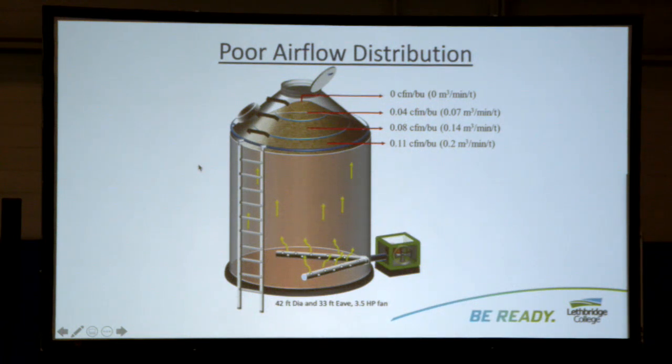And if you're thinking of drying in a grain bin, it has to be 10 times more, because the cooling front moves much faster compared to drying. So you're supposed to have 1 CFM per bushel. If you're thinking of drying in this bin, it's going to be a disaster. You cannot achieve any drying; there's not enough airflow rate. That's how modeling can help redesign a system or evaluate the potential cooling or drying in a particular grain bin with the current aeration system.